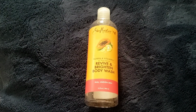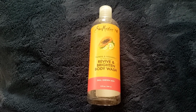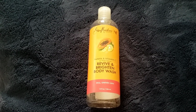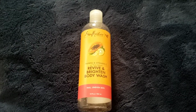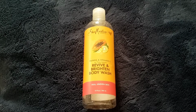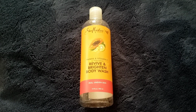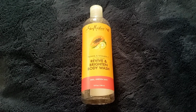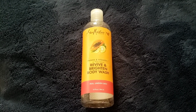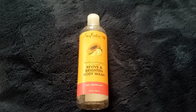However, if it's reacting negatively, then don't continue using it. You may have an allergic reaction or something like that, or it doesn't suit your skin well. That being said, do not continue using it if it's a negative reaction. So yeah, definitely try that out first, just to be on the safe side. But I personally do recommend it. I did see a lot better results with this.